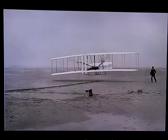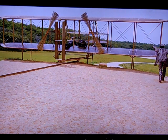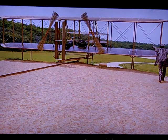A little known fact, this lucky picture of that flight was taken by a local non-photographer who was just told to snap the shutter as soon as the plane left the ground. Here's a model of that flight. The pilot, prone on the wing, uses wing warping for control instead of ailerons.